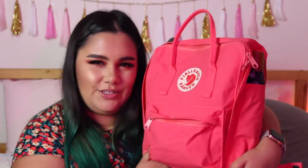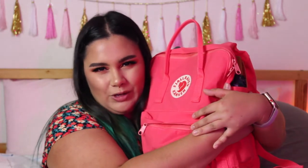So without any further ado, let's get into what's in my new Fjallraven Kanken backpack. Let's start off with the front pocket. In this little bad boy, I got my keys. What's on my keys? No car keys, because again, I don't know how to drive. I got a little love heart holographic keychain. I spent like $5 on a lip gloss just because this keychain was attached to the lip gloss. It was a really good investment. And then I also have Tile, so don't try to steal my keys because I'm gonna know where they are.